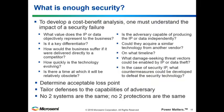Well, these are 10 of the questions that we ask. We've got about 20 more on our checklist. What value does the IP or data objectively represent to the business? Is it a true differentiator where if we lose that algorithm and our competitor gets it, we're out of business? Then we better have darn good protection on it.